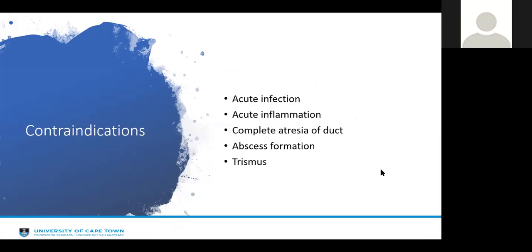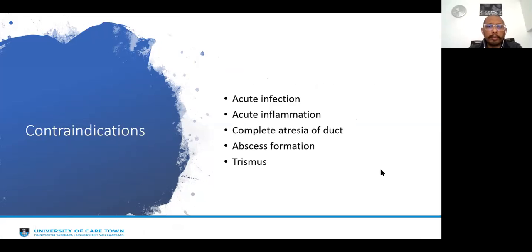Very rarely you can have complete atresia of the duct, so that would negate sialendoscopy, and you'll have to go to an open procedure. And then abscess formation distorts the anatomy of the duct, which can also make it very difficult, but that's a relative contraindication. And then you also have to consider your access intraoperatively. If you have a patient suffering from quite severe trismus, whatever the reason may be, it might impair your access and your angle of accessing the more proximal parts of the submandibular and the parotid duct.